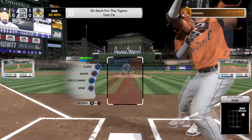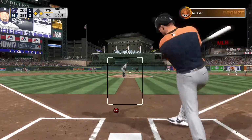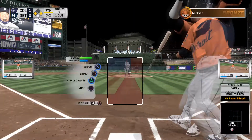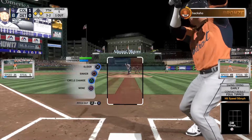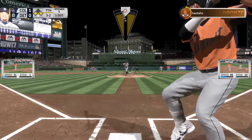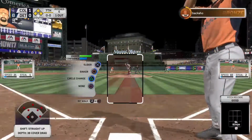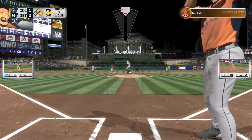Started to go around, but he's able to check his swing for ball 3. Set to deal. Here's the 3-1. And this one's tapped foul at home plate. Crowd gets up for the 3-2, and he misses ball 4. So he comes out of the bullpen and immediately walks the first man he faces.